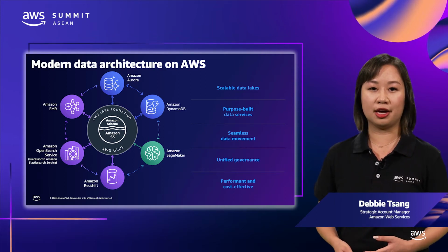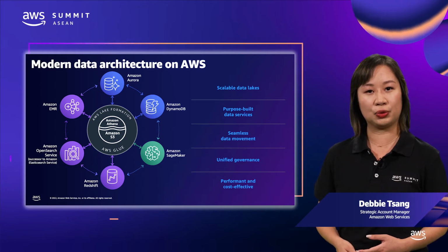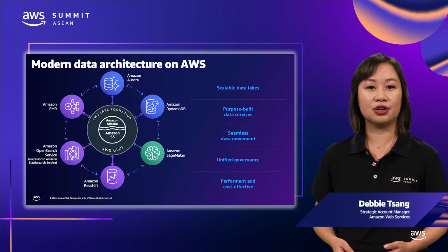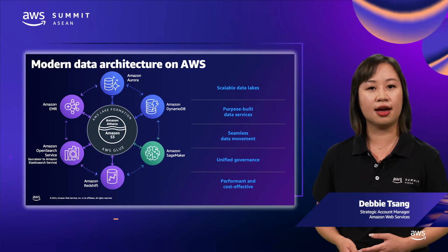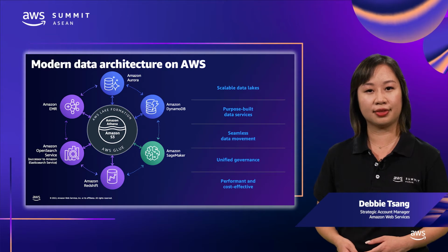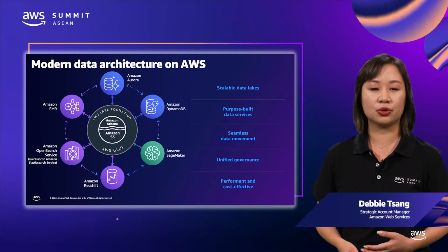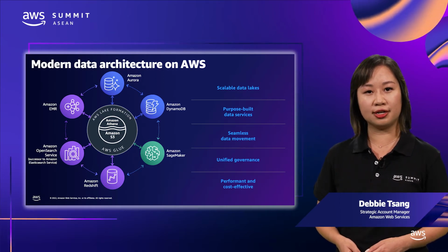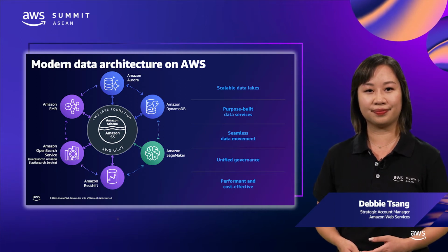They also need to be able to move data between these systems with services such as AWS Glue, our serverless data integration service. In order to have unified governance across the data and services, customers can leverage our Amazon Lake Formation service. And finally, they need services that give them low cost without compromising performance or scale. We call this modern architecture for analytics the modern data architecture.